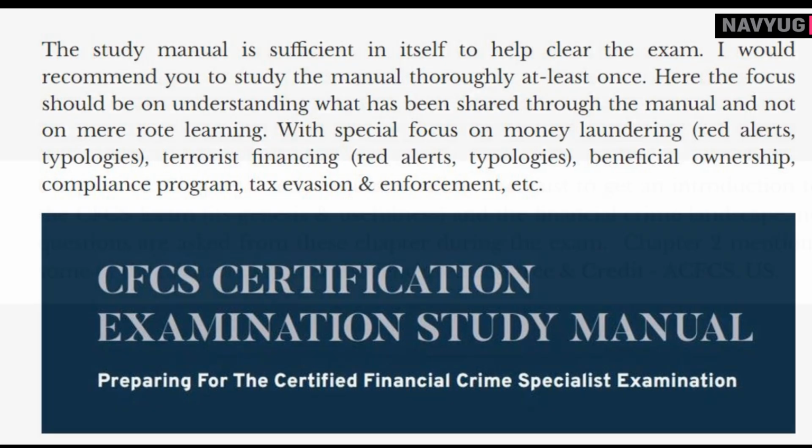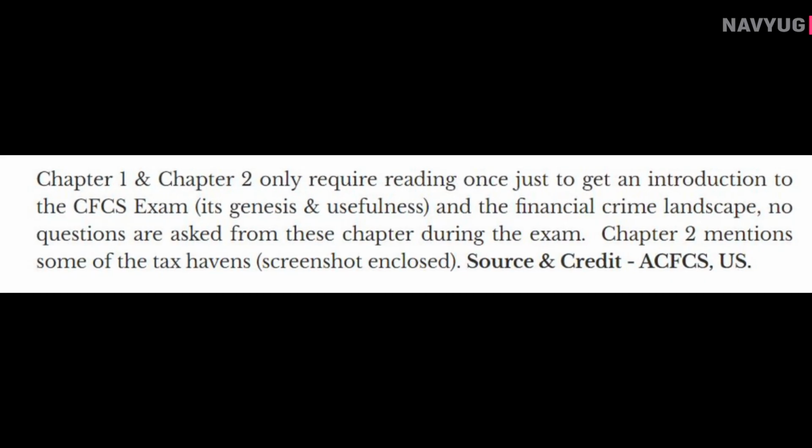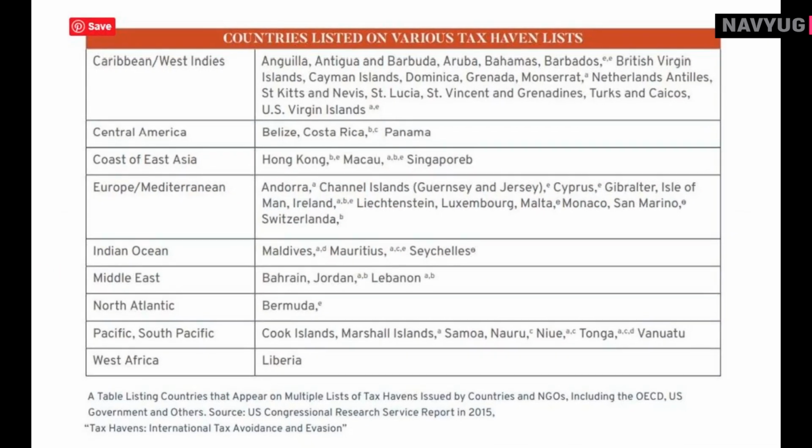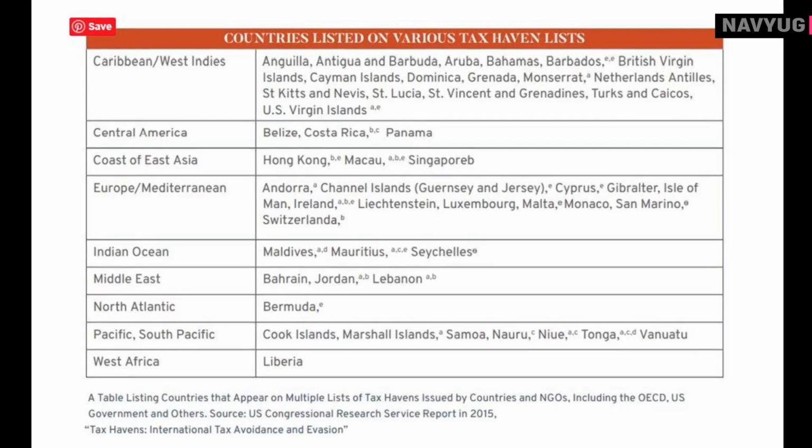and enforcement, etc. Chapter 1 and Chapter 2 only require reading once just to get an introduction to the CFCS exam, its genesis and usefulness, and the financial crime landscape. No questions are asked from these chapters during the exam. Chapter 2 mentions some of the tax havens. The screenshot is enclosed. You may just want to have a look.